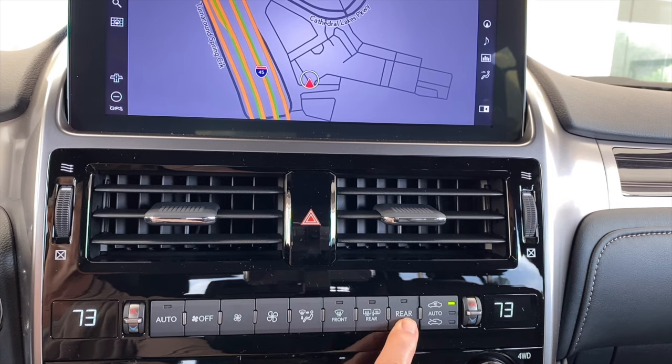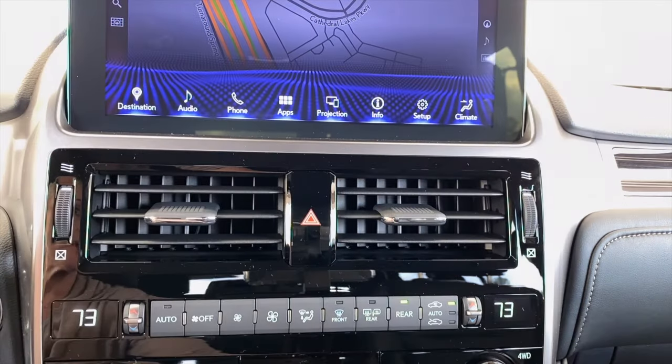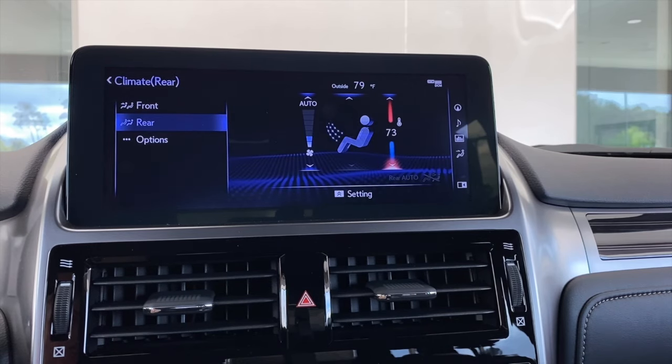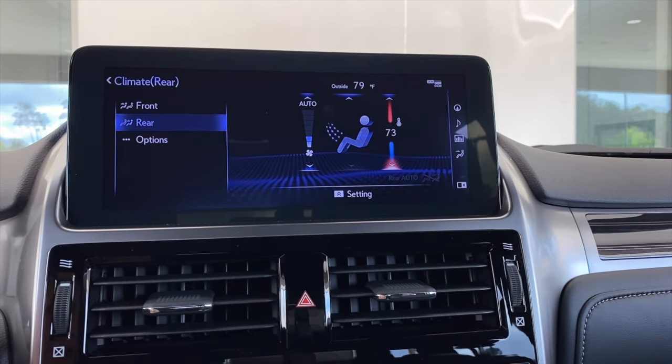You can easily push the button just to turn it on, but if you'd like more options, press menu, come to climate, and shortcut to the rear controls. Then you can adjust fan speed, airflow direction, and temperature controls right on screen. Notice that we have an additional menu available.